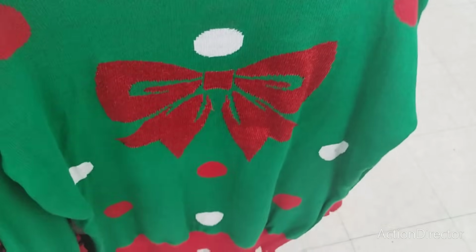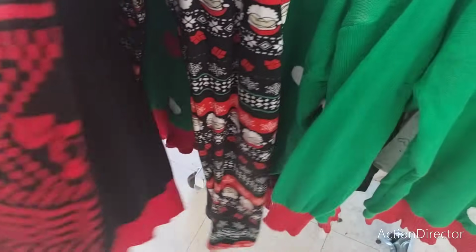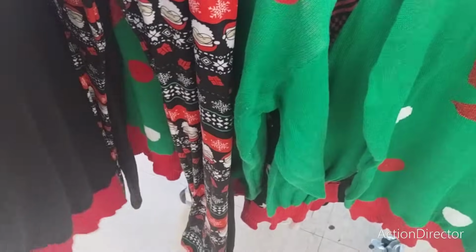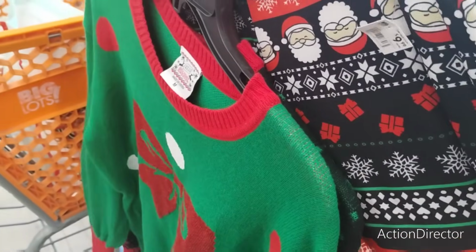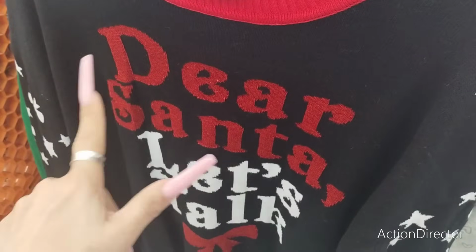Have this really beautiful ugly Christmas sweater. I totally like it, and I'm trying to see how much it is. They have the Griswold family Christmas, and this is going to be, I don't know how much. Why am I not having enough time finding prices? $19.99. They also have these set of leggings for $9.99, medium large. And then look, this is cute too. Santa, dear Santa, let's talk. I like that as well.